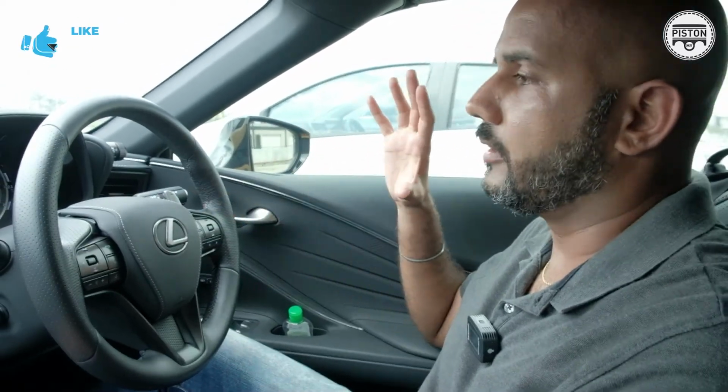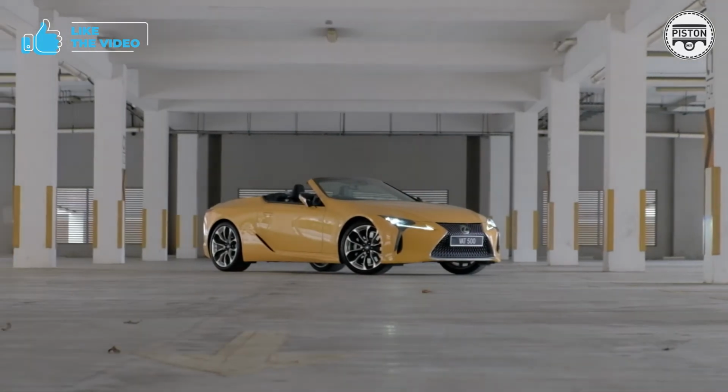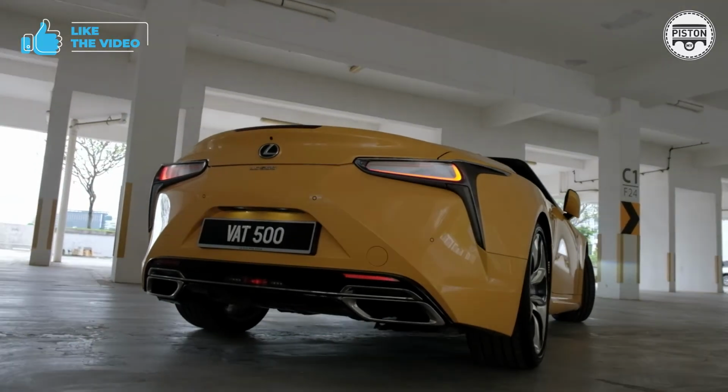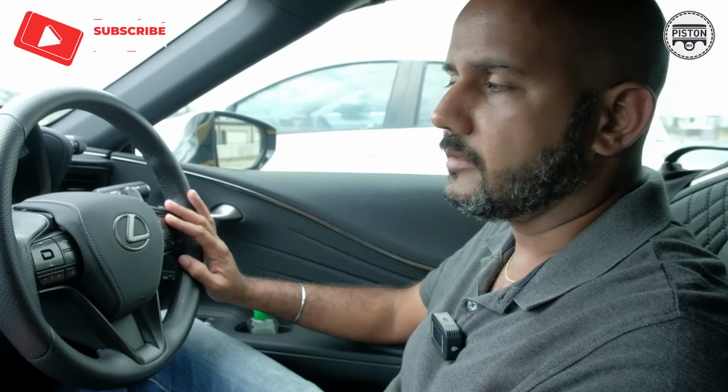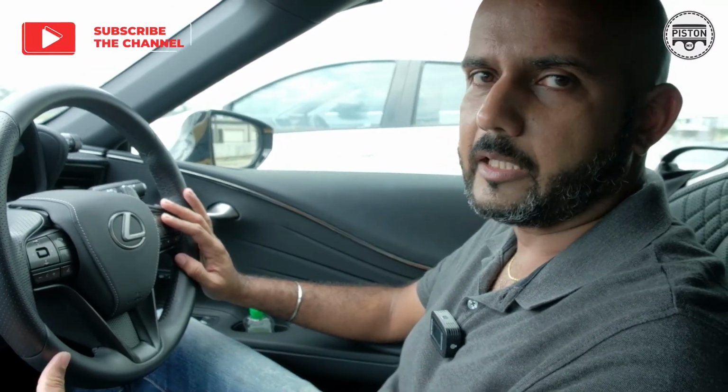If you are in the market for an amazing car with an amazing driving experience, a future classic, a must-have, do consider the Lexus LC500. Make it a convertible. You'll thank me for it.